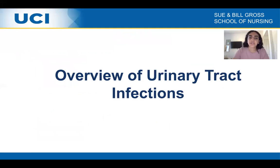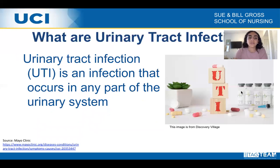So to begin, we're just going to start off with an overview of what urinary tract infections are. According to Mayo Clinic, a urinary tract infection, or UTI, is an infection that occurs in any part of the urinary system. The urinary system includes the kidneys, ureters, bladder, and urethra. Though it includes all of those areas, most infections involve the lower urinary tract, which is the bladder and the urethra.